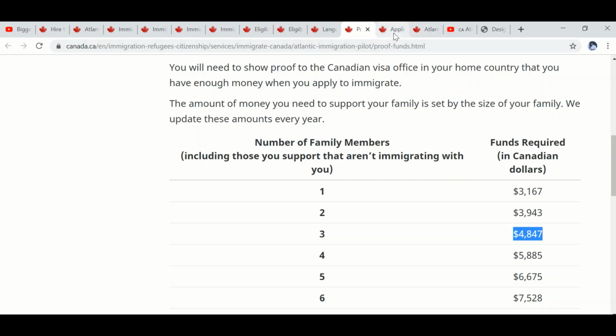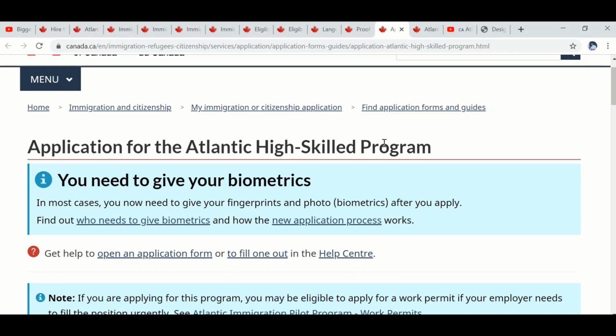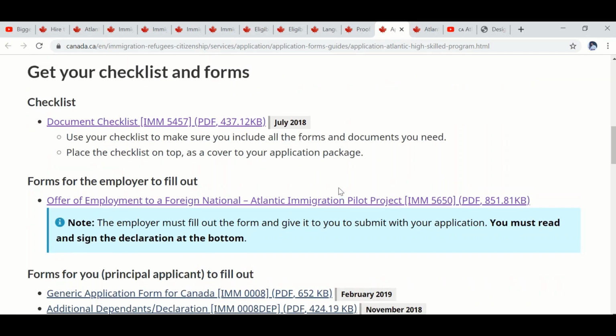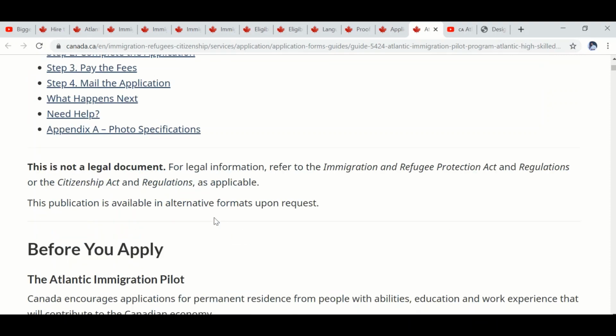Now moving on, the application. So when the documents are ready and you have got the job offer, you will fill the application. You can see the document checklist, what exactly is required. So before you apply: eligibility requirements, gather documents, complete the application, pay the fees, mail the application. This is extremely important because this is not an online program. You have to physically send the hard copy.